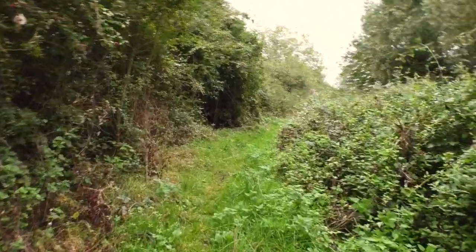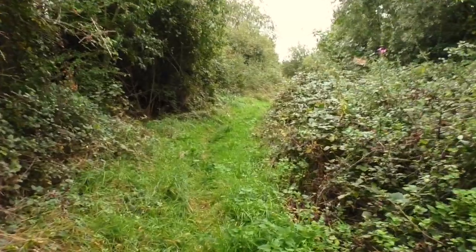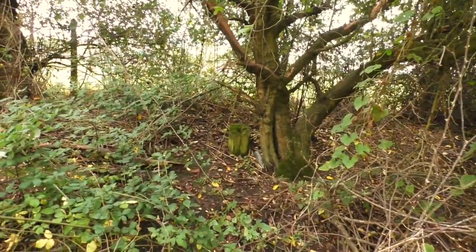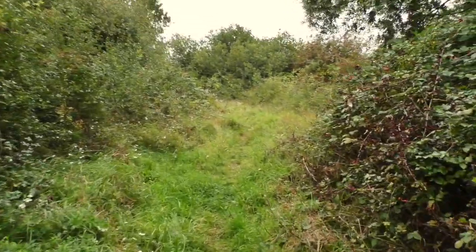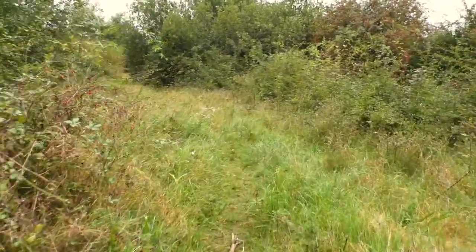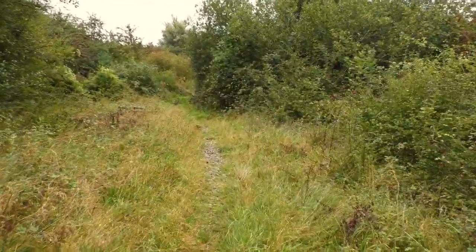So again, it's been cut back. We're in a bit of a cutting at present. I'll show you that in a sec. There you go, very shallow cut. You can see at the base of that apple tree, there's a sawn off telegraph pole. Okay, so they're keeping this open all the way from Broadway, the northern edge of the Great Western, Gloucestershire and Warwickshire Railway, all the way down to the final bridge on the line just before Honeybourne.